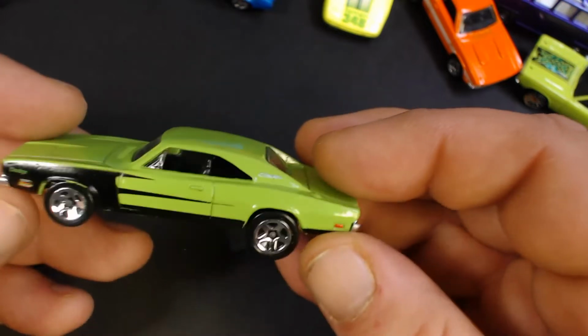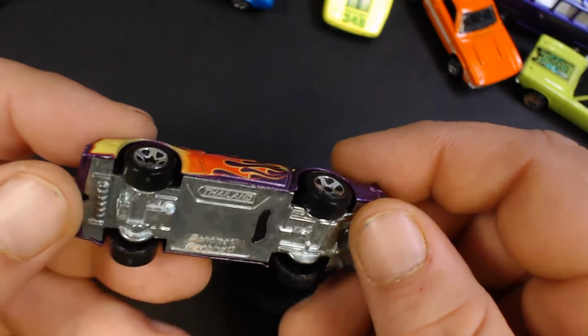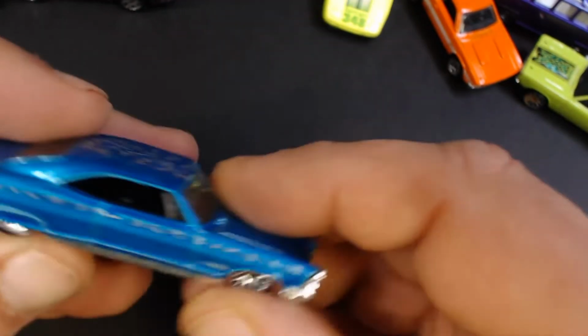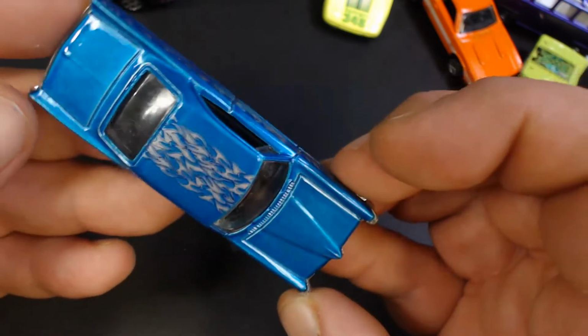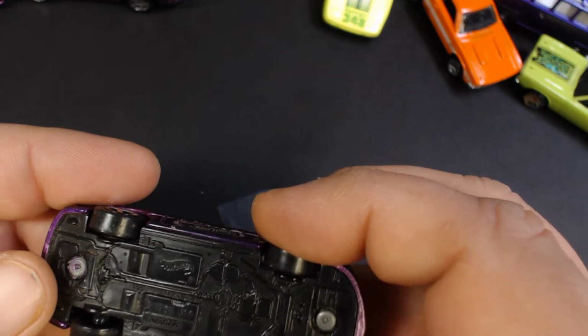And this is a Dodge Charger. Here we got a Firebird, Pontiac Firebird. This one looks kind of old. Look at this beast, '65 Bonneville. Very cool. And this looks like a Camaro. Can't read the date. Oh, '95 Camaro.